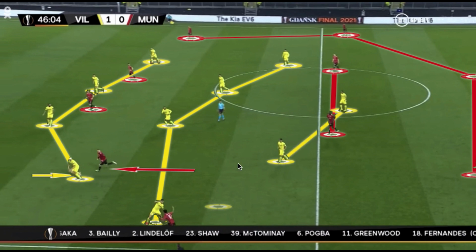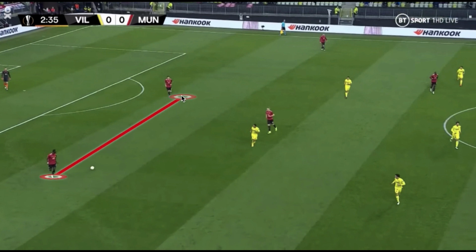So here's an example of the asymmetric back 4 used by Manchester United, with Luke Shaw playing in a deeper area.